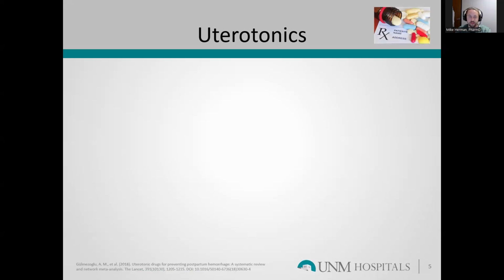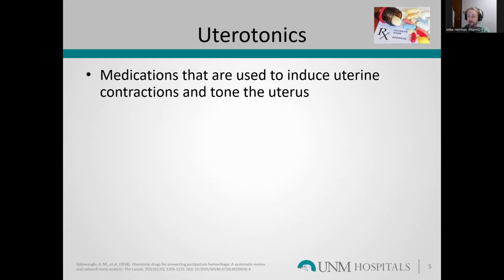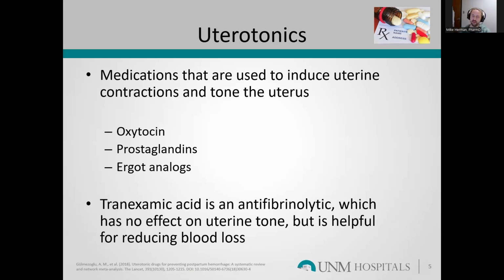So let's talk a little bit today about uterotonics. What are uterotonics? They're medications that are used to induce uterine contractions and tone of the uterus. We break them down into three big sections: oxytocin, prostaglandins, including carboprost and misoprostol, and ergot analogs, which is going to be methylergonovine. Tranexamic acid a lot of times is lumped into this group, but it's actually a fibrinolytic medication, and it has no effect on uterine tone, but is oftentimes helpful for reducing blood loss.